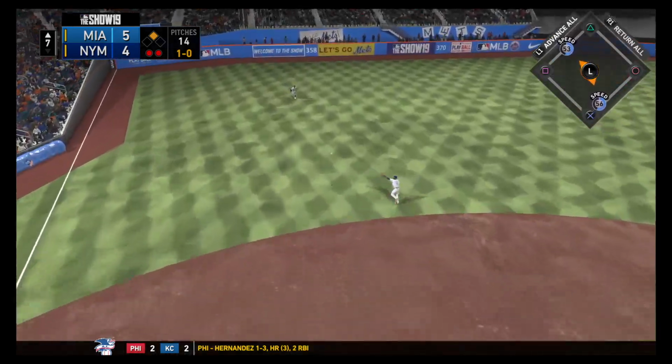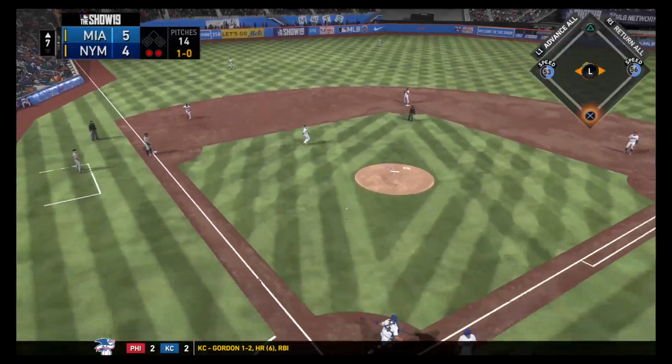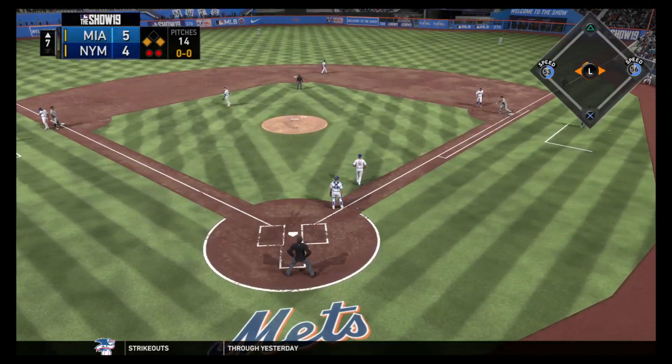Swing and a liner. And that's in there. Base hit. And the throw in gets away from him. And they're going to hold that runner at third base, as even with 2 away, they didn't like their chances there.